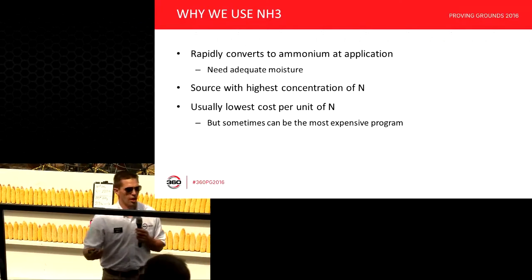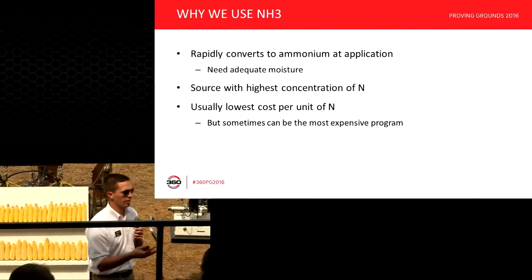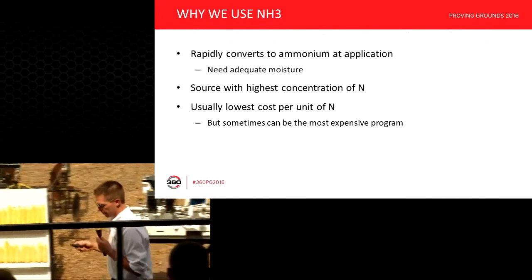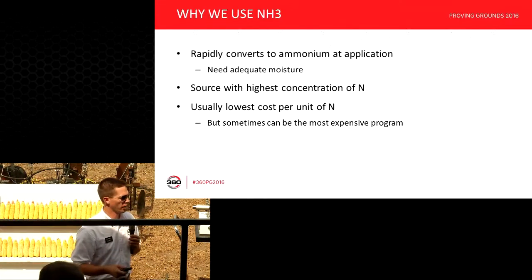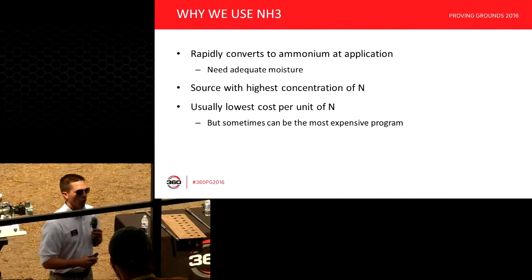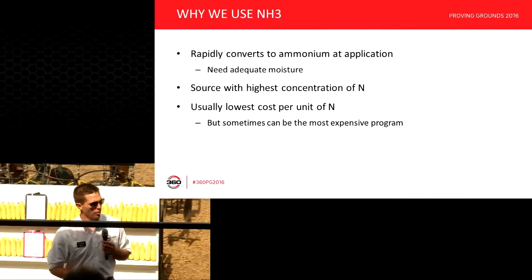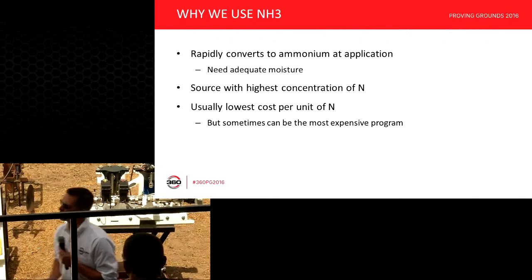But we use it because it's also the highest concentration of nitrogen for a source. It's easier to move out the field, a lot less product to get out there, and it's the cheapest form, right? Most of the time it's the cheapest form per unit of nitrogen. But the way we've done it in the past, guys, sometimes is leading to being the most expensive nitrogen program. If we're out there putting it all on in the fall or all on up front, we really put all the cards in Mother Nature's hands. She's going to play the game. She's going to determine how much you're going to be able to recover or how much you're going to lose. So that's why we've got to start looking at more of a base plus approach.